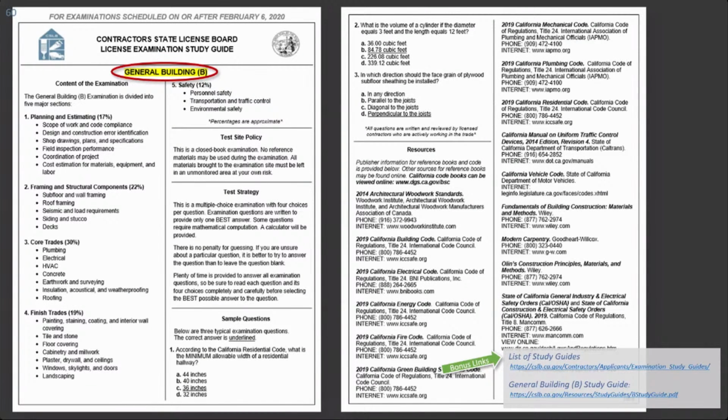We would recommend that you really pay attention to the exam content here, especially how we have broken down what percentage of questions there will be on each of the 5 topics on the exam. On the lower right of both of these 2 slides, you'll see bonus links to the actual study guide, as well as a link to the complete list of study guides.